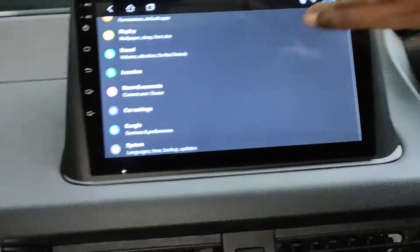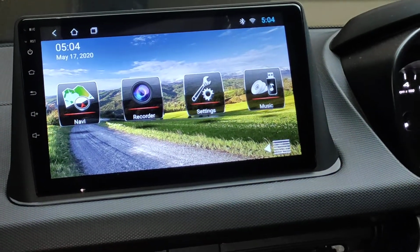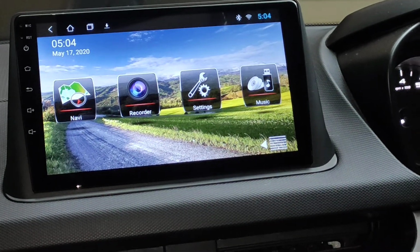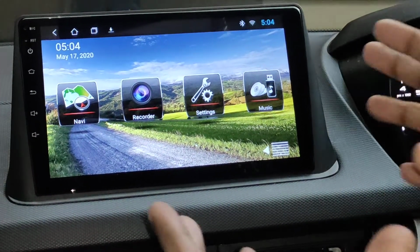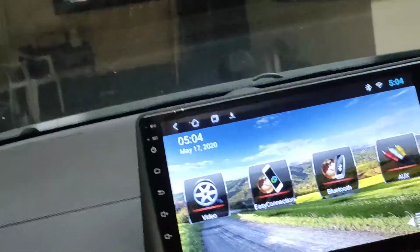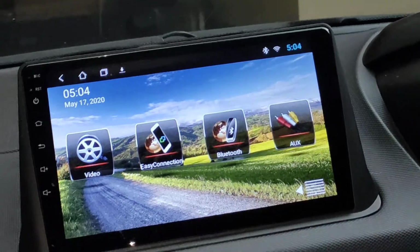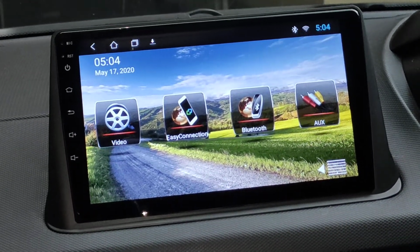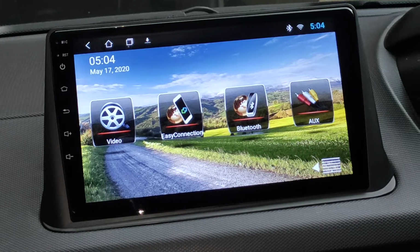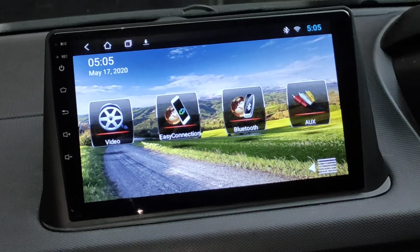internal memory as well. Now, coming to the disadvantages of this touchscreen, I was not very happy with this home screen, because this home screen does not give me any access to any connection at all, and I just felt that I had made a bad decision by purchasing this touchscreen. So I just wanted to make the most out of what I had purchased.